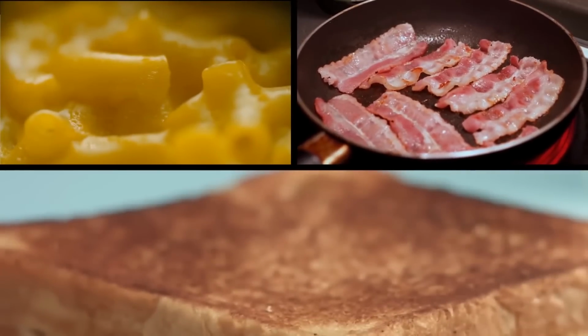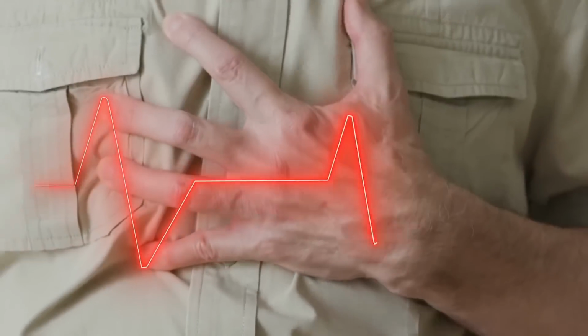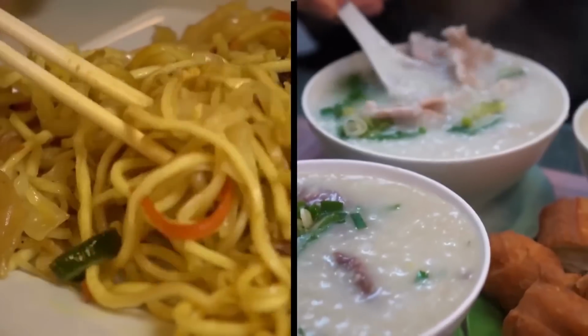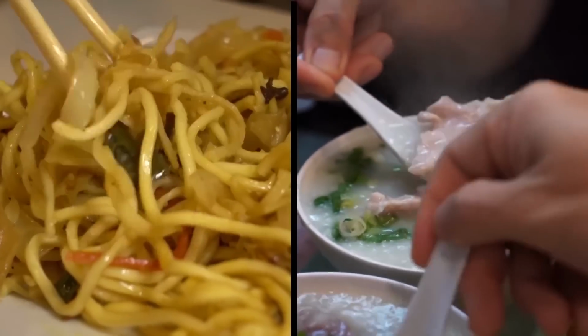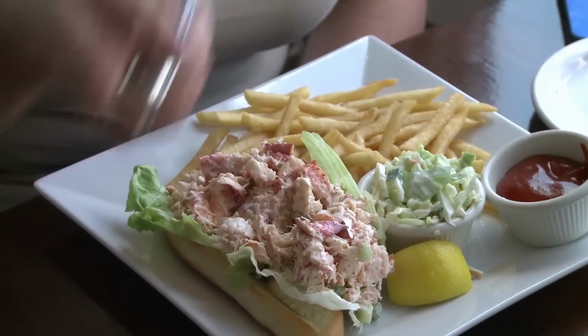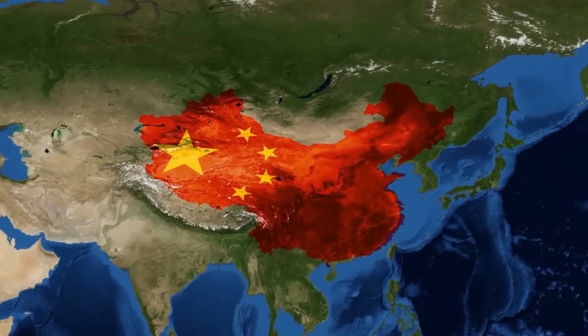How about macaroni and cheese with bacon in a toasted sandwich? If that doesn't give you a heart attack, I don't know what will. It actually was on the menu in Hong Kong but got removed. But if you happen to be in Hong Kong, apparently they serve all kinds of pasta and soups with sausage and egg toppings. In Canada at one point, you could get a lobster roll and french fries covered in gravy and cheese curds. China has all kinds of things.